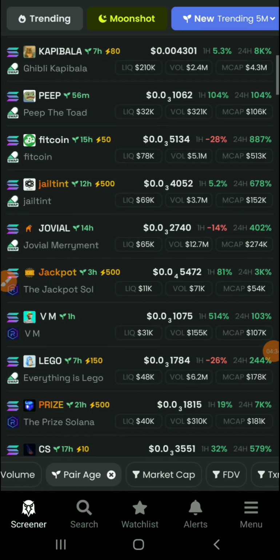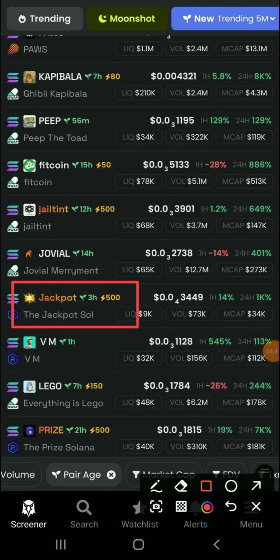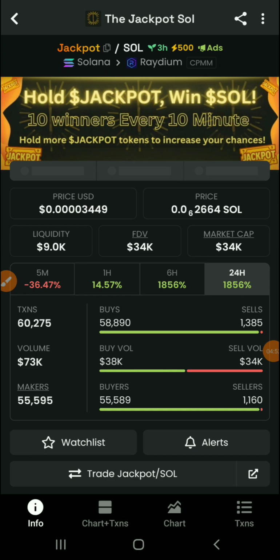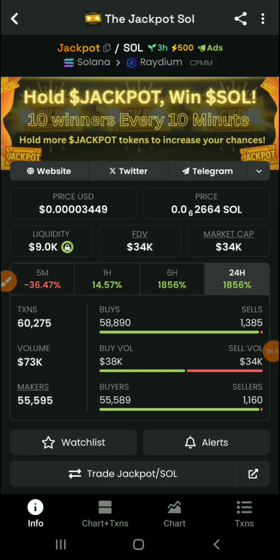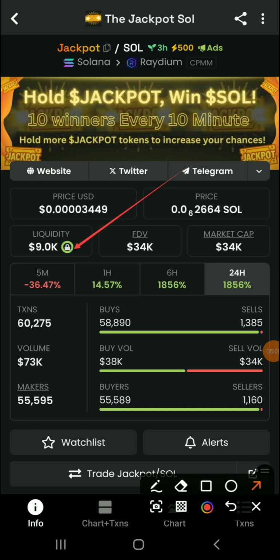So for the sake of this video, let's just click on this Jackpot right here. It's a Moonshot token, that's why it's colored orange, and it has been listed within the last 3 hours. So let's click on it and see what it's got in store for us. Now this is Moonshot, and as you can see, we have locked liquidity. The liquidity is locked.